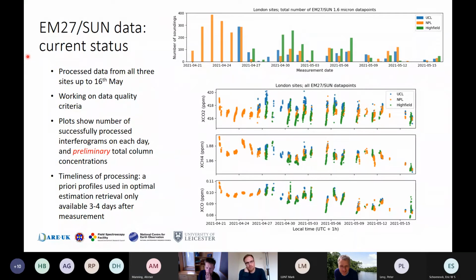So fantastic. Thank you. I'm a bit ignorant of XCO2 time series. Just explain to me what looks like a build-up in XCO2. Is that during the day that rises?